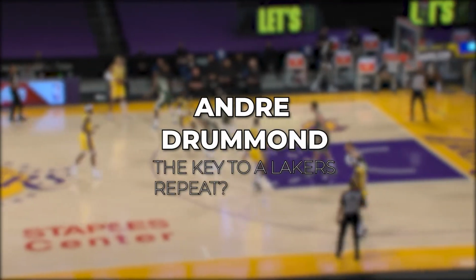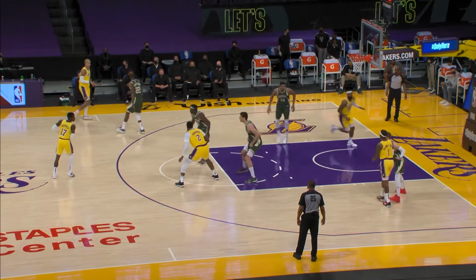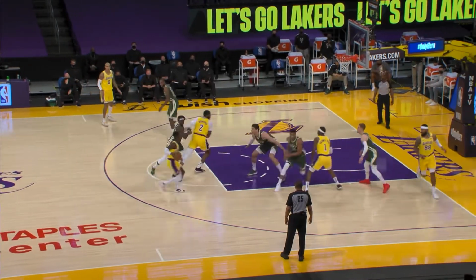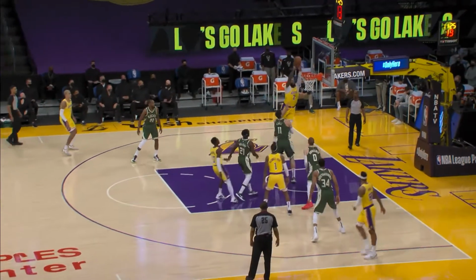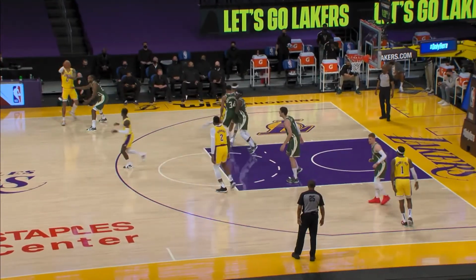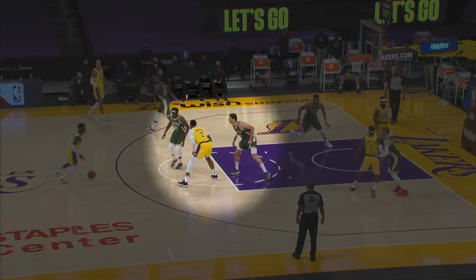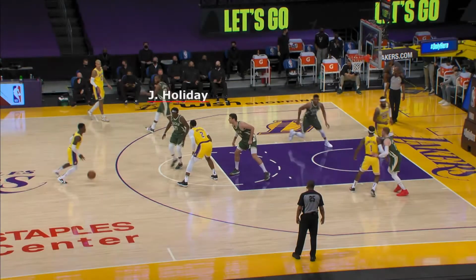This is the first play the Lakers ran with Andre Drummond as their center, and it was a bit out of sync, which should be expected when incorporating a new guy like this very early in the game. First of all, the screen set is way too obvious that it's coming, especially for a guy like Drew Holiday, all-defensive team. He could sniff out things like this pretty easily.